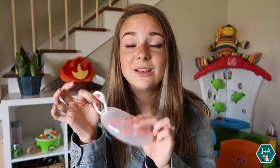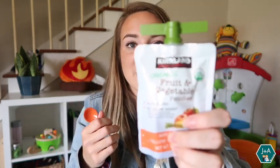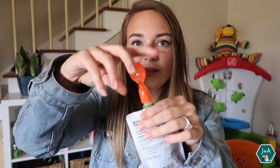These are little spoons. First of all, it comes in this convenient keychain because you can throw it in your diaper bag, and they look like this. And what these are, again, these are awesome if you're a traditional feeder too. These are designed for pouches. I'm gonna show you. So this is a pouch from Costco, and you just screw off the lid and then you screw on the spoon.